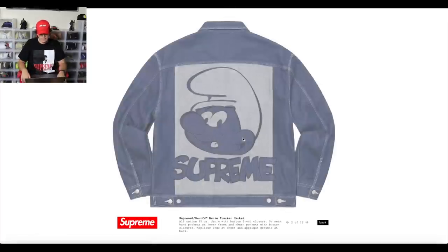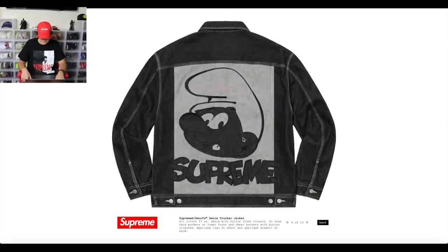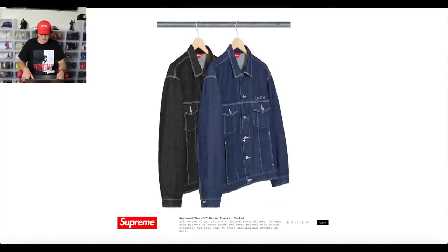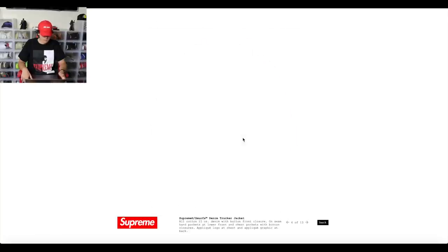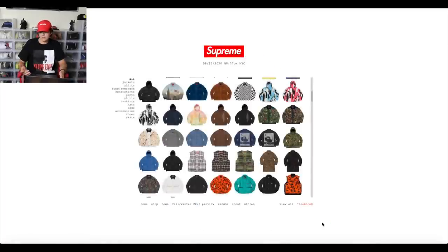Okay, let's see this. I saw this was teased too, the Supreme Smurfs denim trucker jacket. It's cool. If you like the Smurfs, then definitely go for it. Would I buy this? Probably not. I'm not like that big of a fan of the Smurfs, but I mean, it is cool. It's a different type of collab we haven't seen in a while.